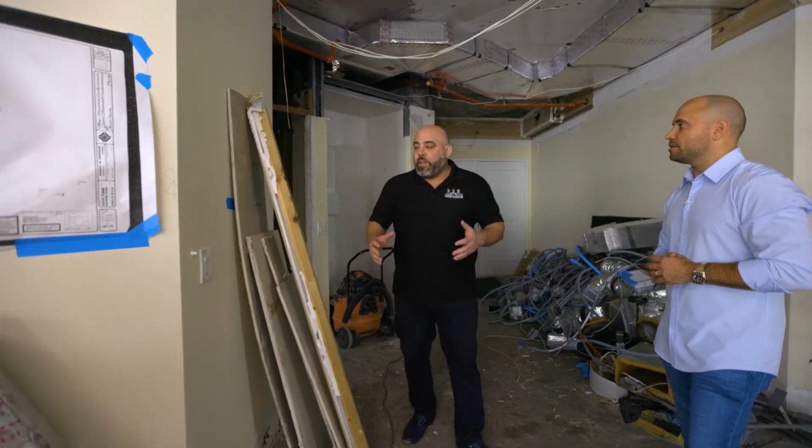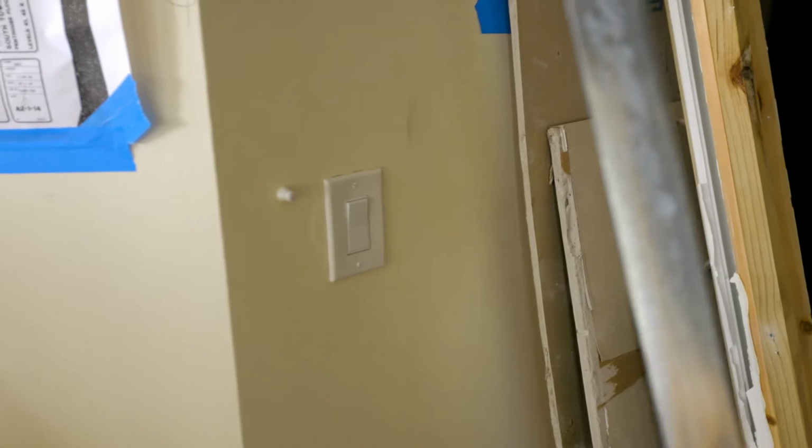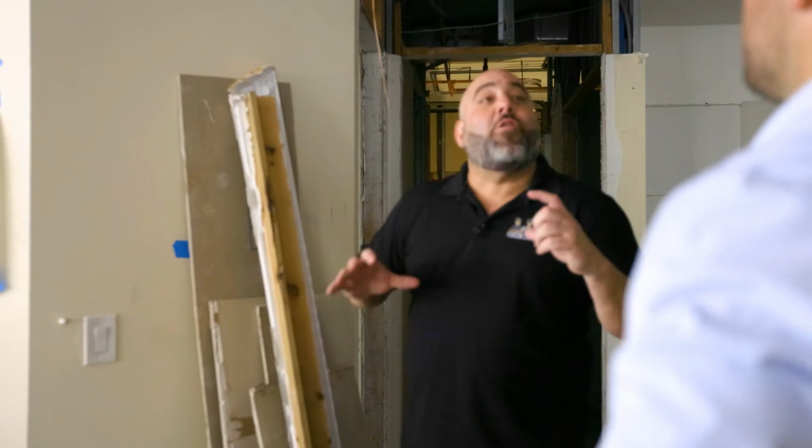Right. This is nice because we're using a RadioRA product where everything will be wired back into this closet right here, and then basically remotely talk to a control panel. And each one of these panels has 6 buttons. So imagine you want to control 10 lights. Instead of having 10 switches, now you have 2 switches. Right, exactly. Which is going to look a lot nicer. It's going to be a lot prettier, and it's a lot better system.